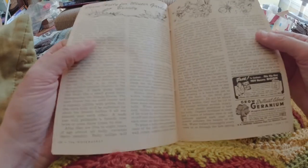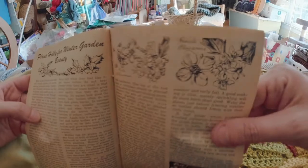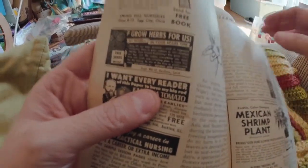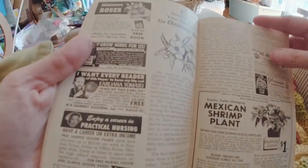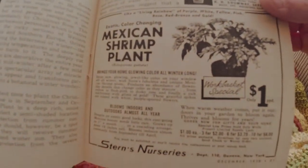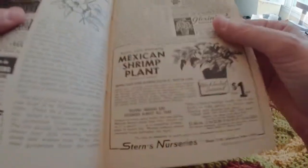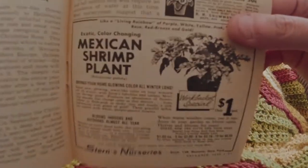Plant holly for winter garden beauty. Line drawings of the male and female blossoms up there. The Christmas rose. Miniature roses. I actually have miniature roses upstairs in my craft room classroom right now, although I suspect they are very dead. I bought them spontaneously at a grocery store. I read about how they're so easy to take care of, and then you just plant them outside later in the year, and mine dried up so quick. I've taken care of watering them, and they don't look pretty. I'll try and show them in another video.